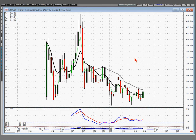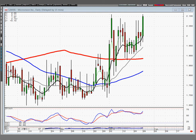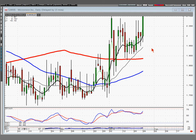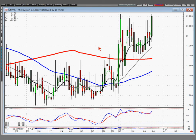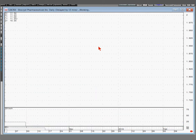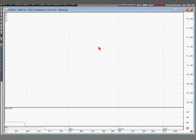And MVIS. MVIS, you buy in positive trading because that would tell you the J-hook pattern is in progress. BCRX. You buy this on positive trading, a doji sandwich breakout above the T line.